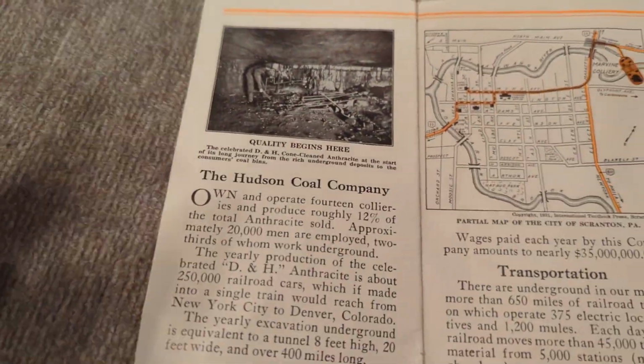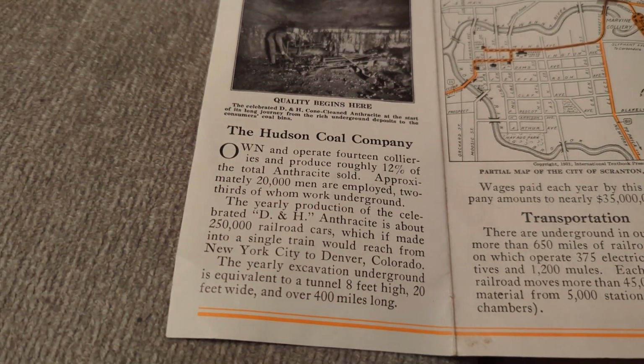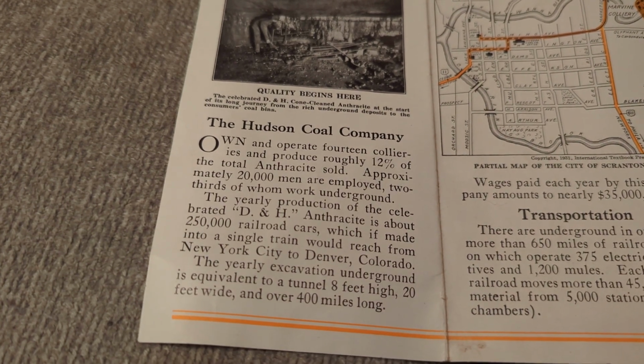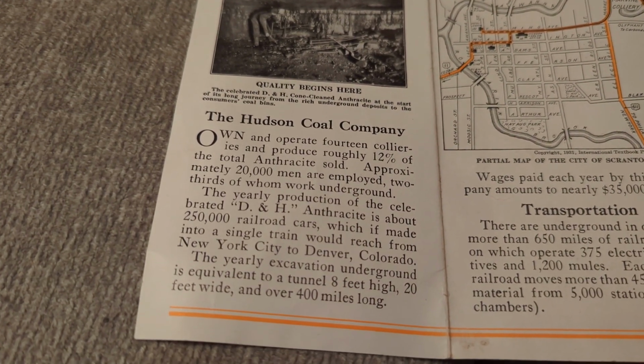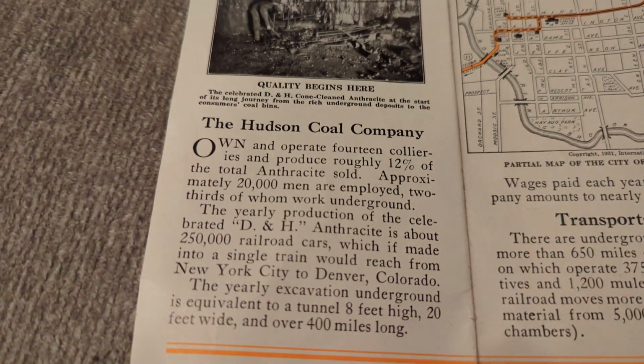Alright, so let's just start. I'll actually read this one out. The celebrated D&H cone-clean anthracite at the start of its long journey from the rich underground deposits to the consumer's coal bins. So they're just recycling this material from that pamphlet.